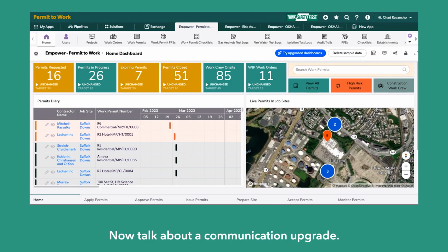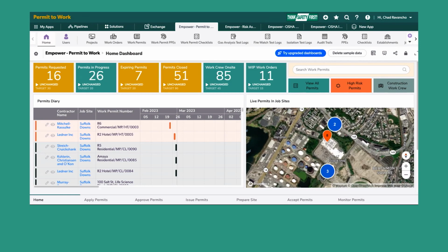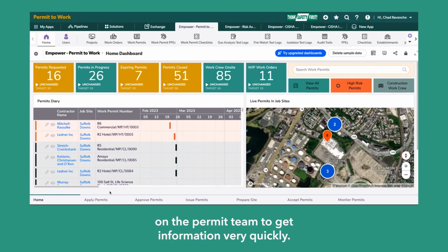Now, talk about a communication upgrade. This permit to work app is like having a virtual meeting room. Everyone involved in the permit process gets a direct line into the information to coordinate and get things moving without a hitch. And so these tabs really enable individuals on the permit team to get information very quickly.